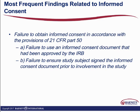There are other instances where, can you think of some instances where sites start their subjects in some format, some procedure, before they get the informed consent? Go ahead and chat that in if you do have something, or you can unmute yourself and let me know if you have an example.